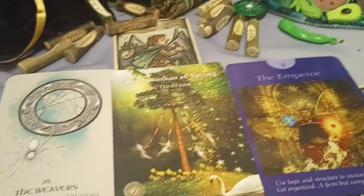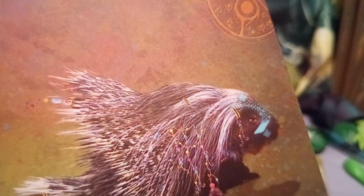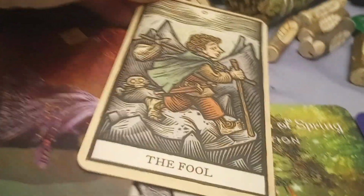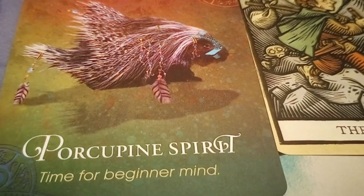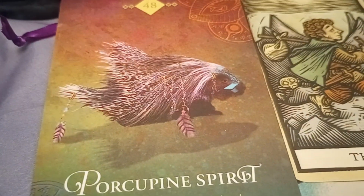All right, now let's see what else we have. I will take from the spirit animals, and then we'll do two more cards and wrap it up. Okay, we have number 48, which is a 12, or a 3, which is a divine number. And we have this beautiful porcupine spirit, time for beginner mind. Well, that's well suited to our Fool card at the very top that we started off with, Frodo. Okay, 0, the Fool. The Fool means we're ready to start a new beginning. And the beginner mind is very receptive, willing to make some quote-unquote mistakes, which I really don't believe in the word mistakes. I think they're just stepping stones to provide us with new experiences.